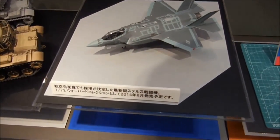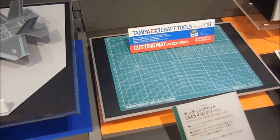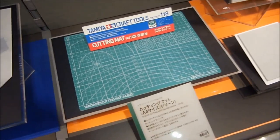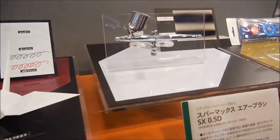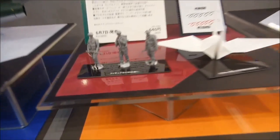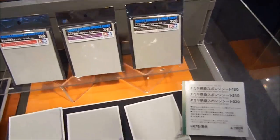It's the 1/72 scale Lightning II F-35. This is new. It's like a half-size Tamiya cutting mat. It's interesting. It's just like that. As big as my hand. New Tamiya airbrush coming out. Sanding sponge.